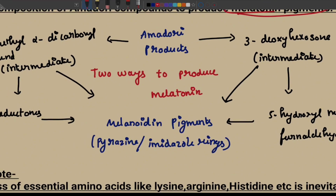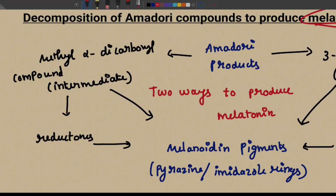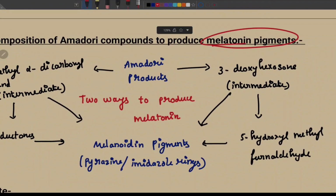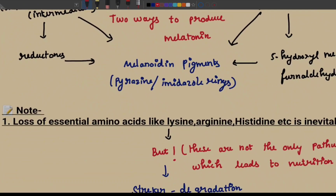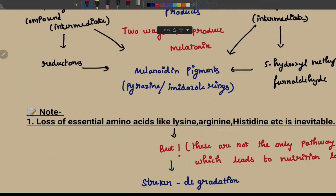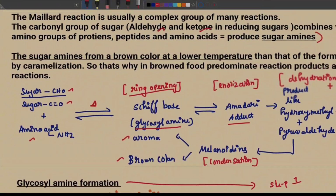One way is through the 3-deoxyhexosone, and the other way is through the methyl alpha-dicarbonyl compound. This is an intermediate step. It will further produce reductones, and reductones will produce melanoidin pigments. Or it can directly produce the melanoidin pigments. So this is the last step of how it is decomposed and finally reaches the melanoidin pigments. You need to note one thing: the loss of essential amino acids like lysine, arginine, and histidine is inevitable, because you are using the amino acid in the first place.